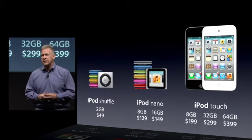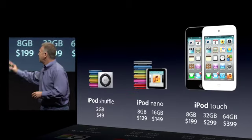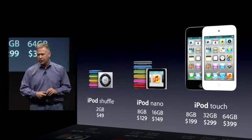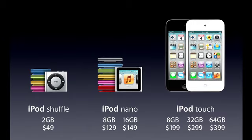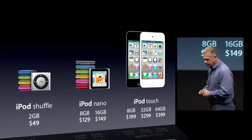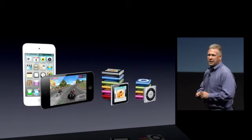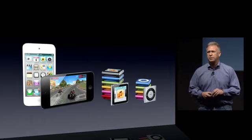So going into the holiday season, this is the lineup. And look at it. It's a great lineup with perfect price points. The iPod Shuffle for just $49. The iPod Nano starting at $129. The iPod Touch at $199. Really, something great at every price point for anyone who loves music. So that's iPod and the iPod lineup. We love music, and we're going to continue making the world's best music players.